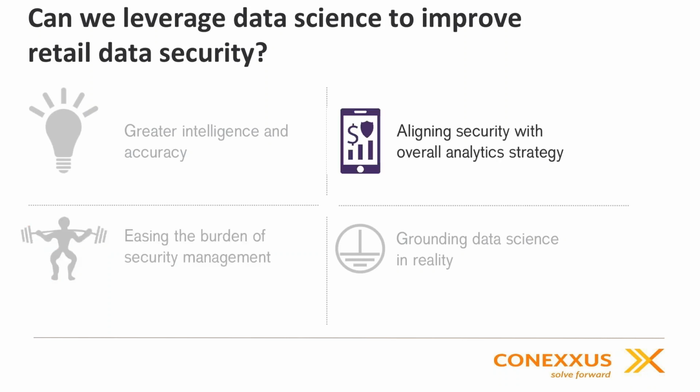So we're actually going to move on. I want to try to speed up a little bit over these next couple slides so that we have time for questions. But we want to also understand how this data science approach to security can fit into an overall analytics strategy.